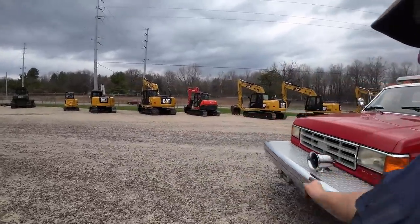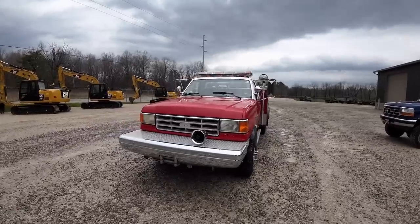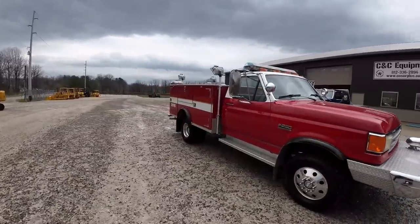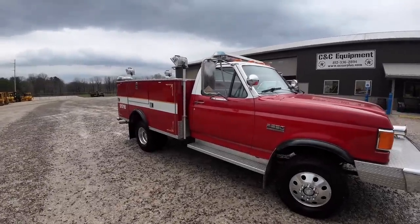So we've got a 12,000 pound winch under there, but very nice truck, very sharp truck. Hard to find, no computer, no electronics, so it ought to make somebody a very nice truck for sure. If the sun was out, she'd be sparkling.